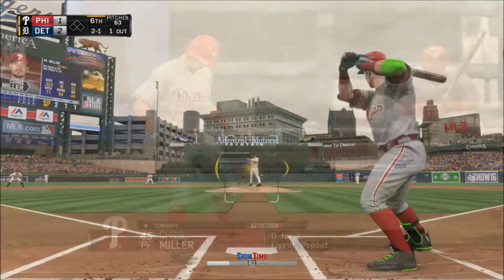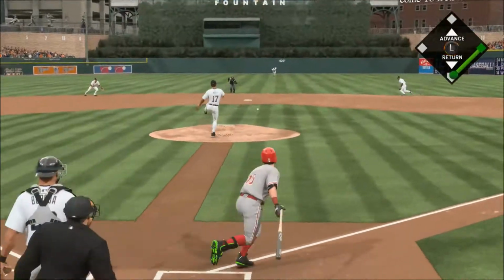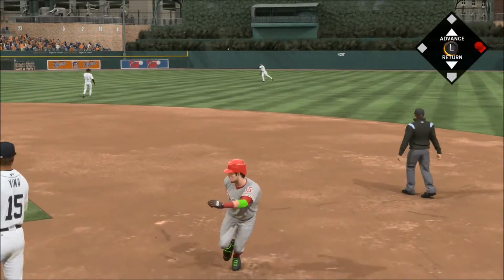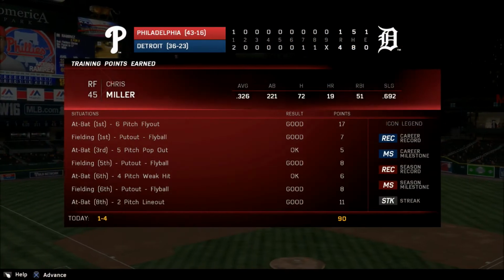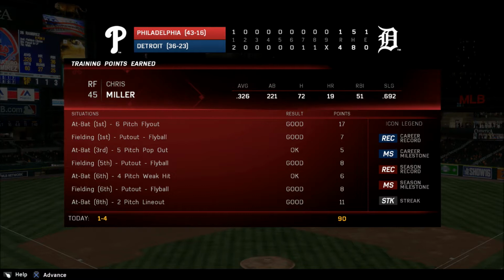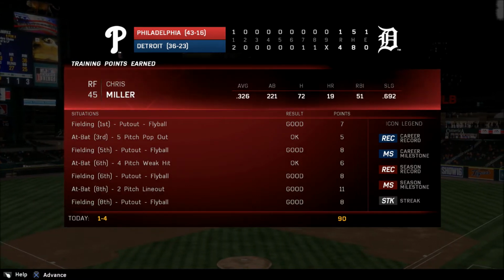Chris Miller managed to keep everything away. And that's smart for most guys, but you got to know your scouting report because this is a guy that can cover the outside part of the plate. Here would seem to be the logical choice. Yeah, he was a thorn in their side all game long. You'll see there, he winds up with a 3-hit ball game.